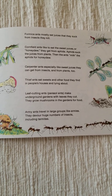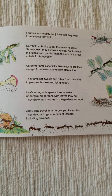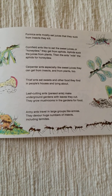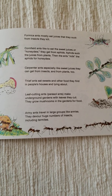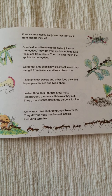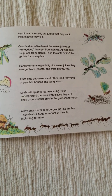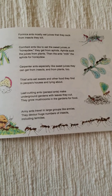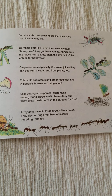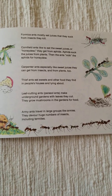Carpenter ants like sweet juices that they can get from insects and also plants too. Thief ants eat sweets and other food that they find in people's houses or anything lying about. Leaf cutter ants make underground gardens with the leaves that they cut, and they grow mushrooms in their gardens for food. And army ants travel in large groups like armies, and they like to eat huge numbers of insects, including termites.